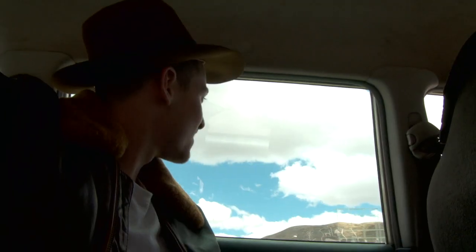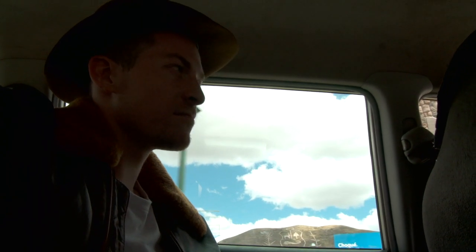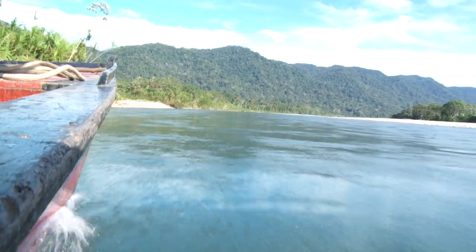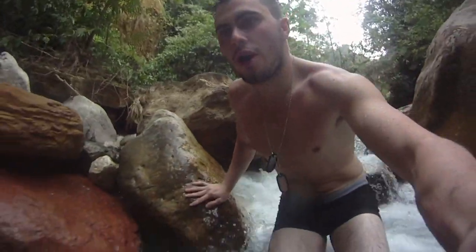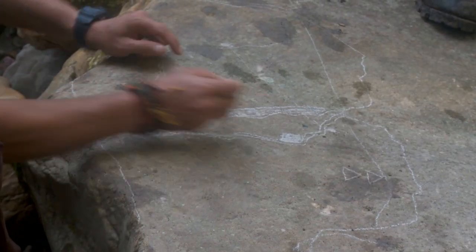I'm Ken, and I've come to Peru to search the Amazon rainforest for a lost Incan city. So far, on our journey, we've travelled up the Madre de Dios River to enter the jungle, been accosted by stinging bees as we tried to take a swim, and finally reached our base camp from where we can start our exploration.